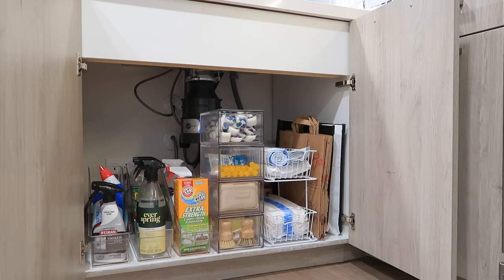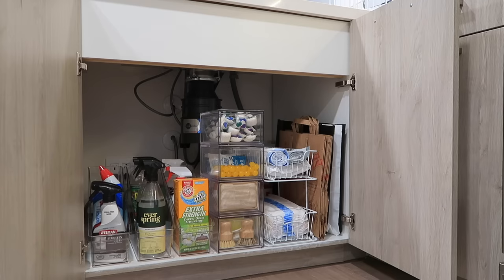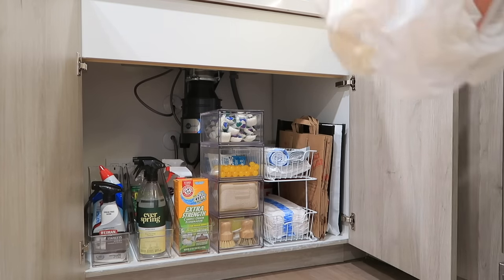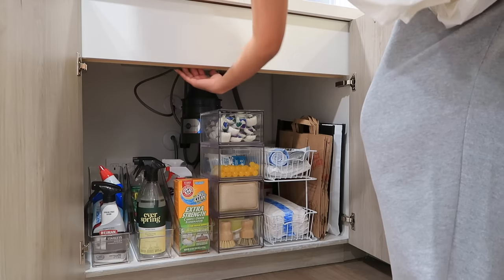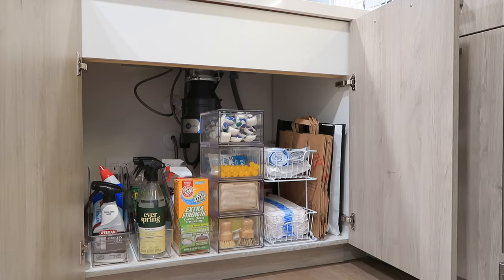And I do have these reusable Target bags. I cannot figure out where to put these, so maybe I'll get a little basket or something that I can put back there and make these really, really small and reuse these also. But for now, or I've seen where some people even have it up here. I don't know if I'll be able to do it with my sink, like a drawer or something, but for now I'm just gonna keep it as is because I like it.